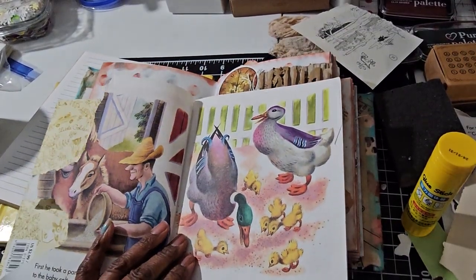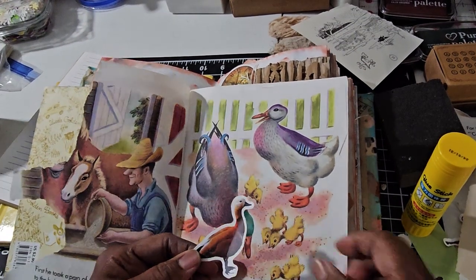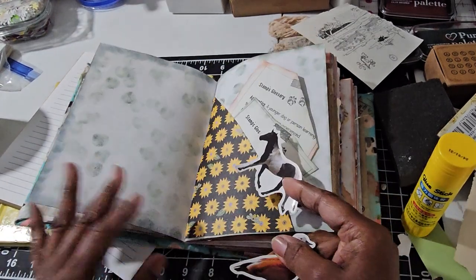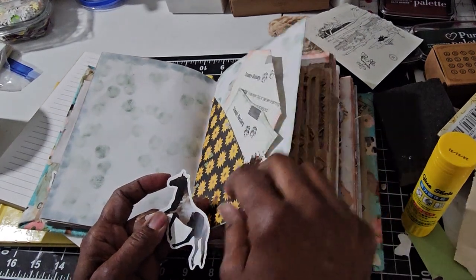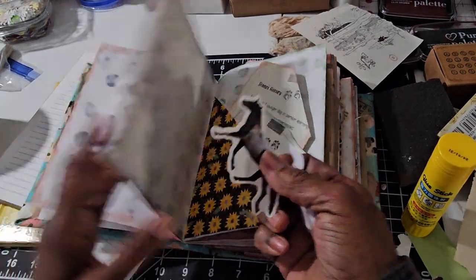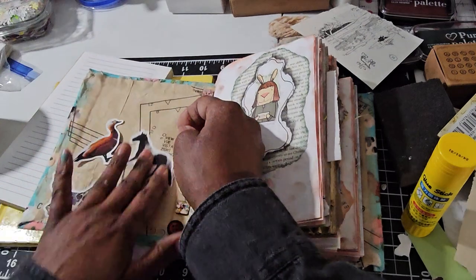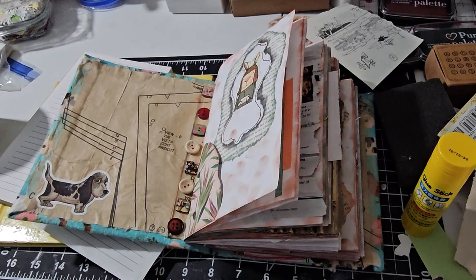I still have a bird and this duck. I guess the other one is a drake, right? And a horse. Let's see. The horse is not that shiny, but this one is. This one is kind of shiny. Let's see something. I don't know.